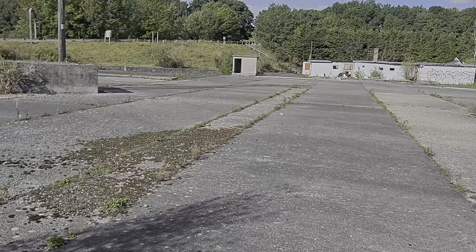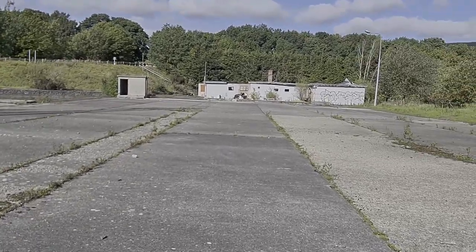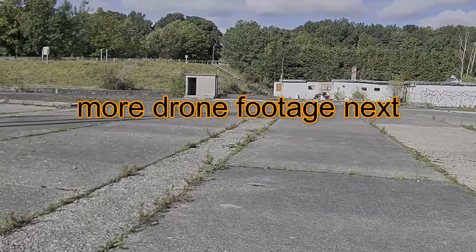Another exploring. That wasn't too bad. I didn't think there was anything going to be down here. That's when drones come in handy. Just stick them in the air and you can see everything.